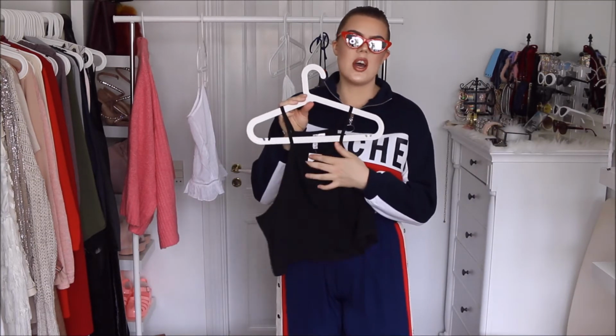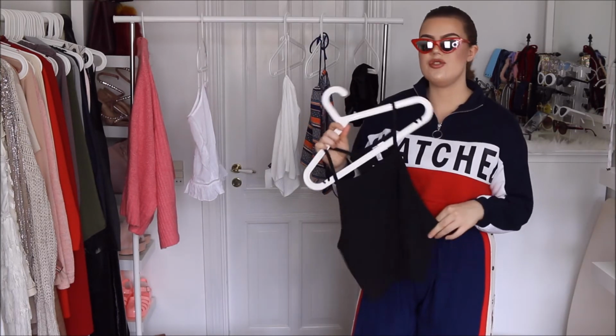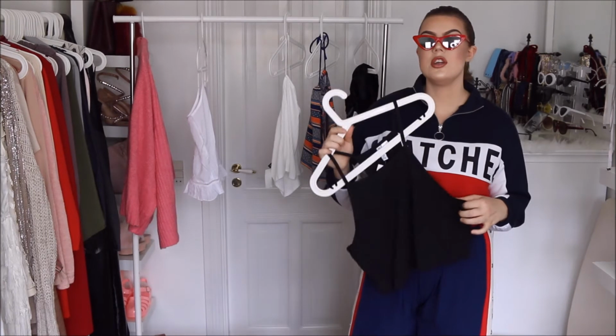I also don't like the cut as much up here. I feel like it goes up a little bit too high. And again, this does have some stretch, so I definitely should have gone with a size large.